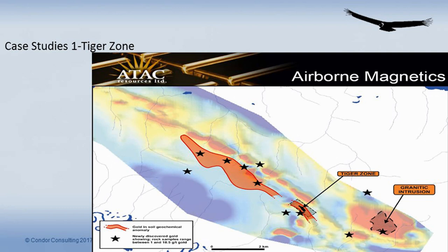Magnetics. You certainly can map the packages. Here's a granitic body. There's the mapping, and the mag clearly shows that it is a much larger feature. There's a lot of outcrop in this environment, but there's also some very difficult settings in terms of seeing actual outcrop, some down in the valleys and the rest of it. So, not surprising, the Tiger has its anomaly, and that continues off. These are showings, newly discovered gold showings, rock samples between 1 and 18.5 grams per ton.